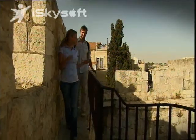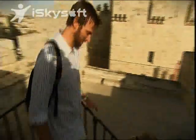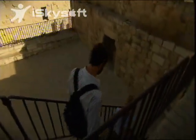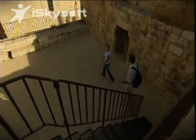The wall's defenses must have worked. The Ottomans managed to hold on to Jerusalem for nearly 300 years, right up to World War I, when the British took control of the city. But before going, the Ottomans managed to make one final mark on the city's walls here at Jaffa Gate.